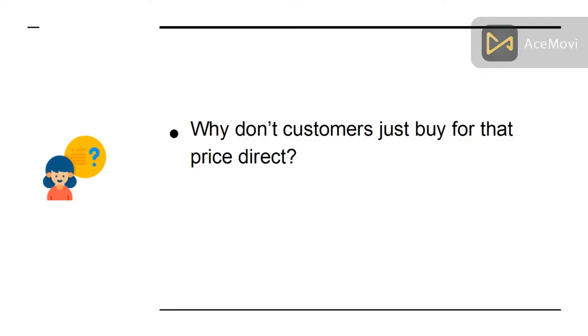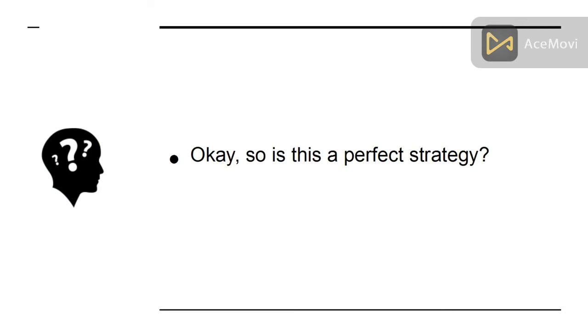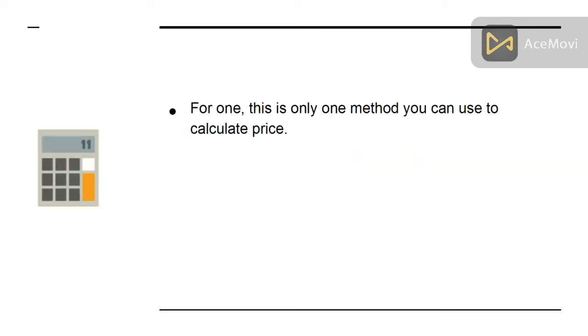Why don't customers just buy for that price direct? Mostly because wholesalers will only sell in bulk. Okay, so is this a perfect strategy? Not quite. For one, this is only one method you can use to calculate price.